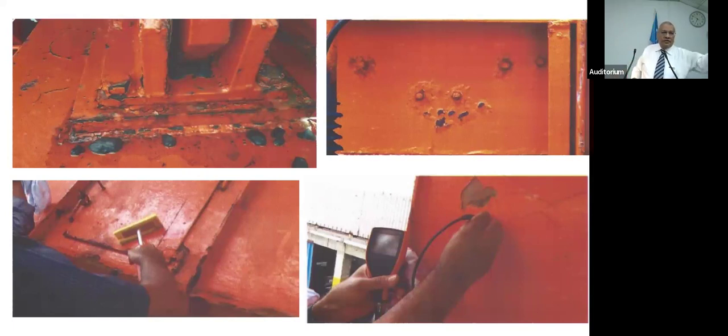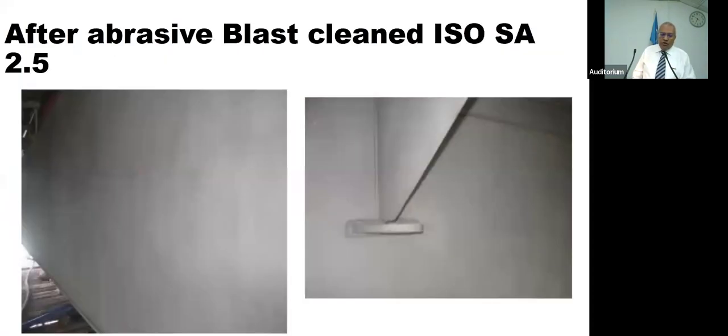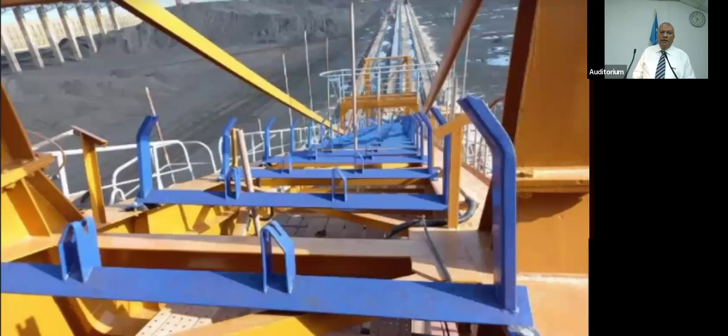Now if you go to the next field visit, to the CEB power station, Lakvijaya, you'll find it is super, because it was not done by the Chinese. What the Chinese did for sandblasting was use mud, from the Mudwell. They didn't want to bring good silica sand from Nathandiya, as it was expensive. So there are so many things. After that, we took over and gave the specification. Then fresh water wash, then sandblasted, then put a zinc primer, then a sealer coat, and intermediate coats, etc. Now it is okay.